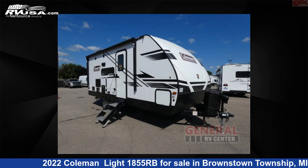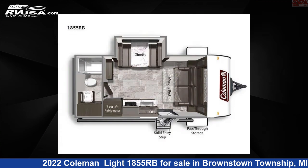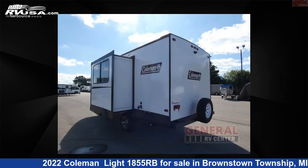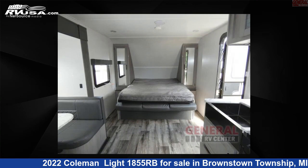This 2022 Coleman Light 1855 RB is a travel trailer RV. It is located in Brownstown Township, Michigan, 48192 and is offered for sale by General RV Center.